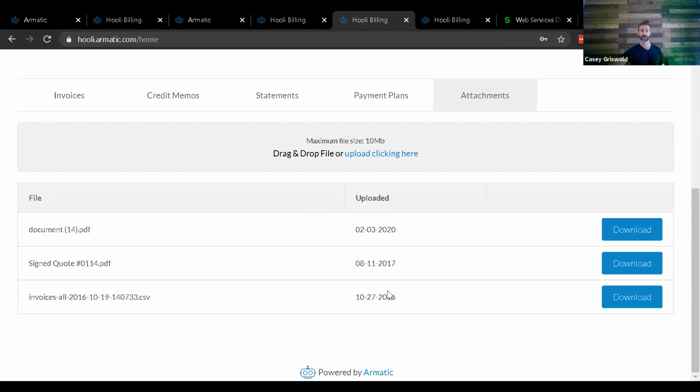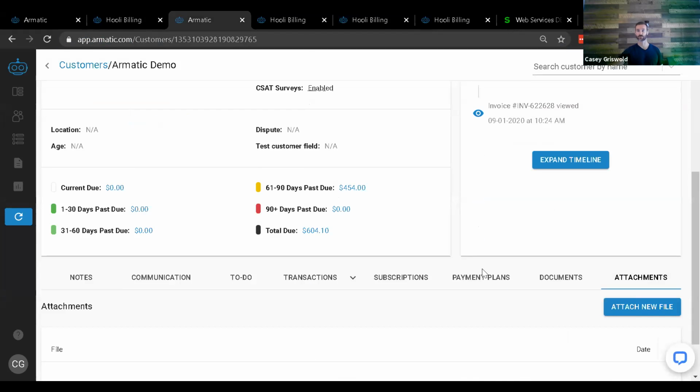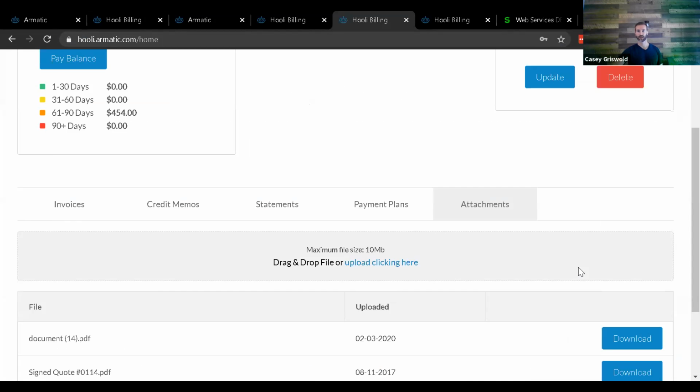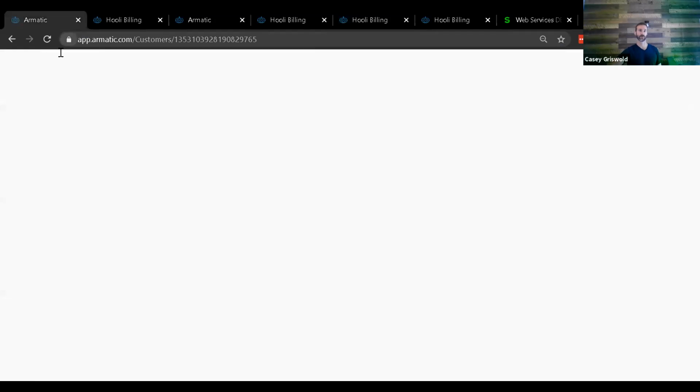You could also share files with the customer in their portal. So anything uploaded to the customer record here under attachments is shared with the customer in their portal here. They could pay their balance as well as update the saved payment information that they have on their account, which actually leads me right to payment automation.